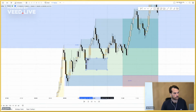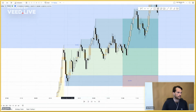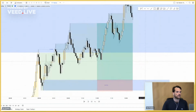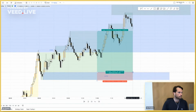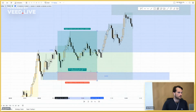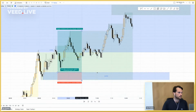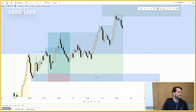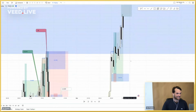Yeah, interesting. When it's not clean like this though, I tend to like the extreme, because this can easily be swept for liquidity. So we'll say that's no tag. Got a little slogan: when it's not clean, go the extreme. Can't go wrong. Okay, so then we've got another 15-minute breaker structure.